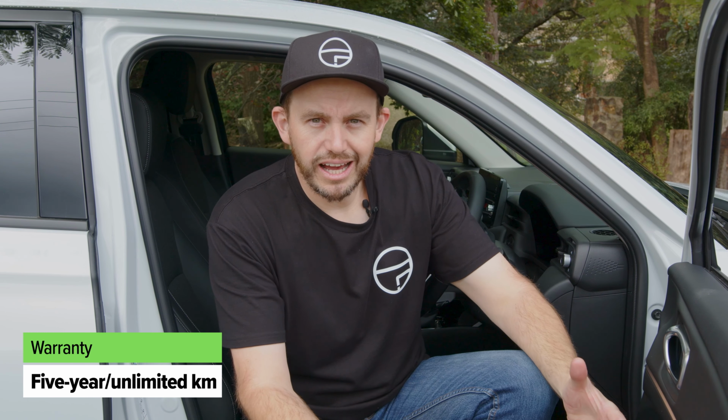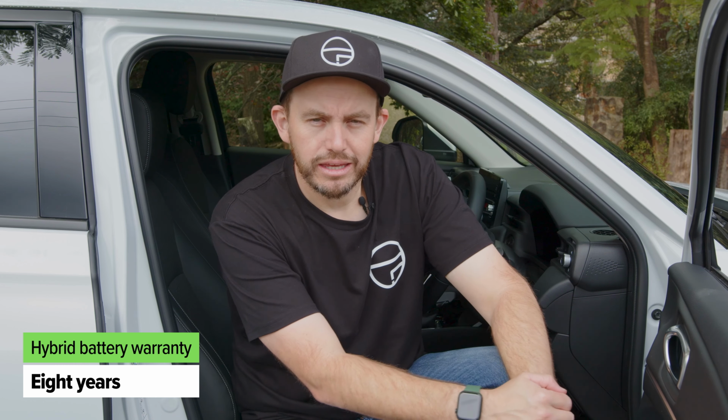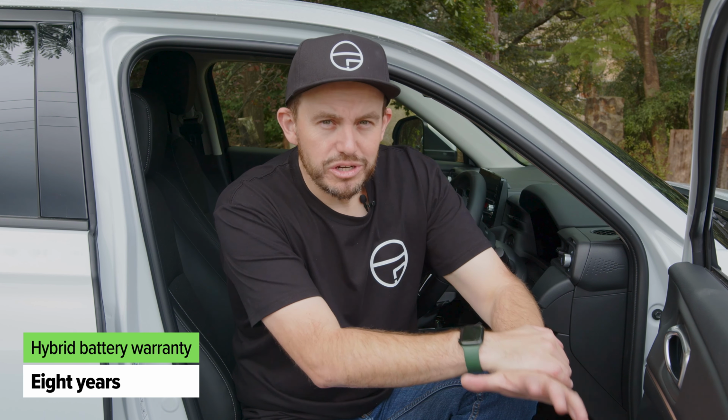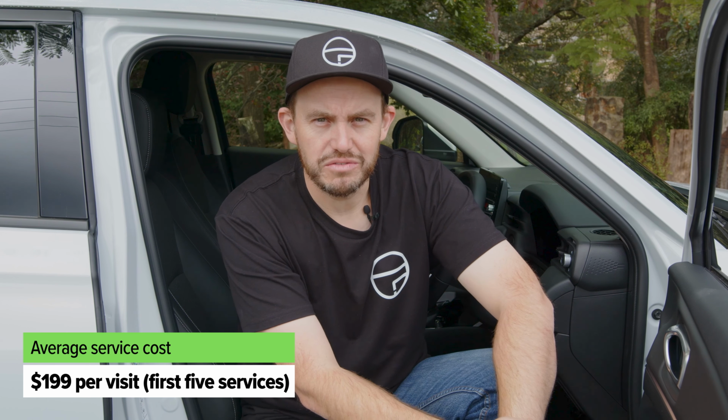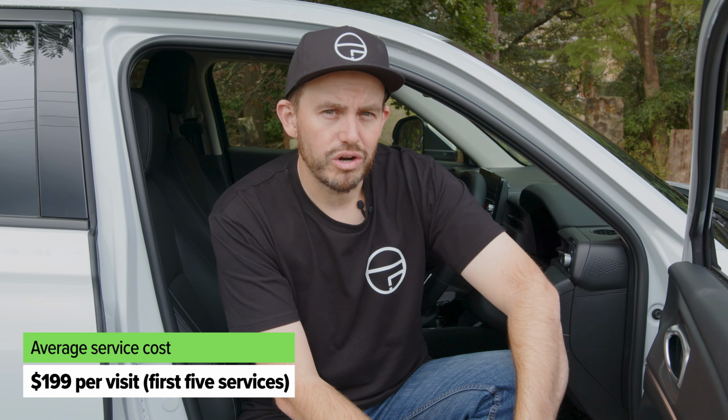Honda offers a 5-year unlimited kilometer warranty for the car, and if you buy the hybrid version, you get an 8-year warranty for the battery pack. The services are every 12 months or 10,000 Ks, which is shorter than some rivals, but they are cheap at $199 each for the first 5 services. Plus, there's 5 years of roadside assist included when you buy the car. So it does tick a few boxes, but it could be maybe a bit better.